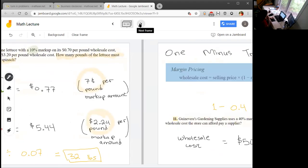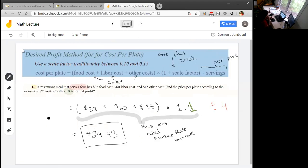Markup pricing. I should use the right word. This was called markup. Okay.